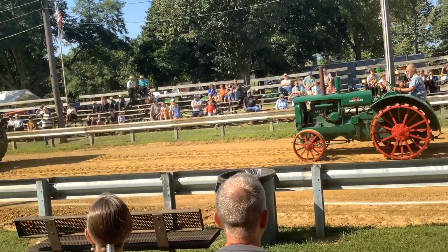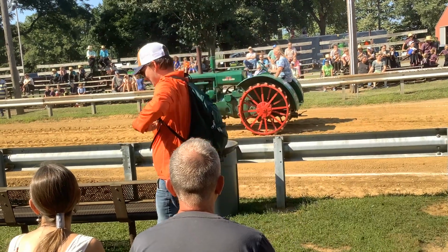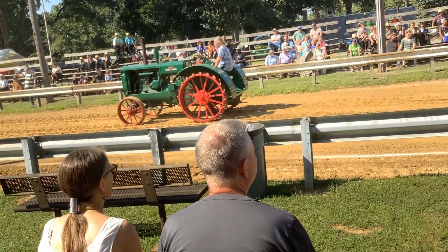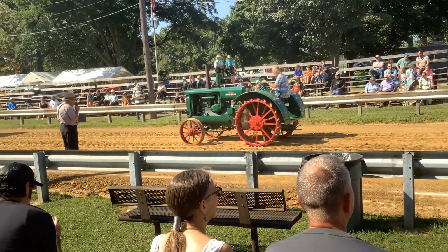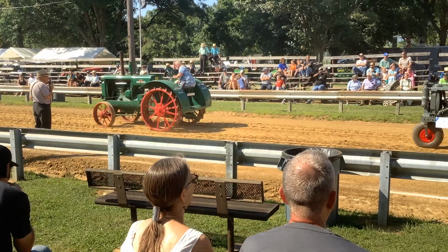1930 Hart-Parr Oliver Model A, 28-44 horsepower. This was owned by the family of Rodney Owens Jr. of Clinton, New Jersey. This tractor has been a long time fixture here at Rough and Tumble.